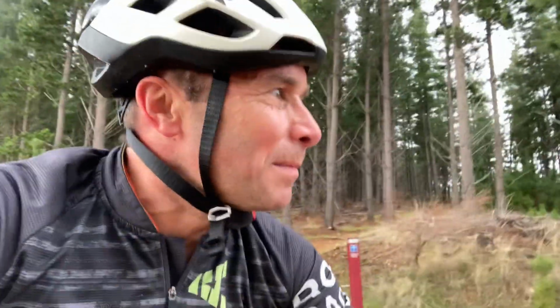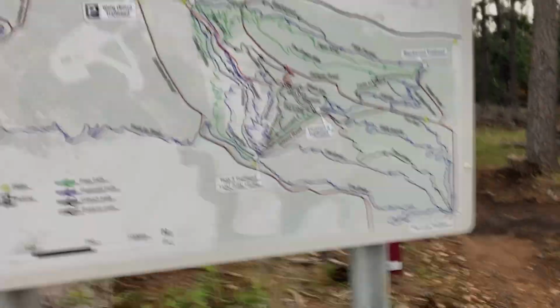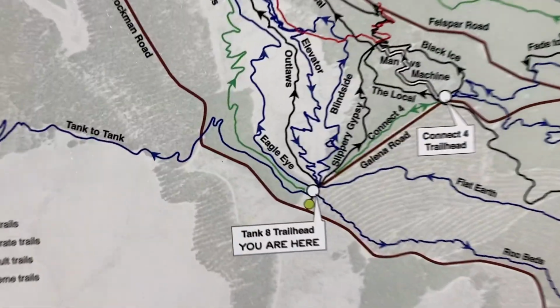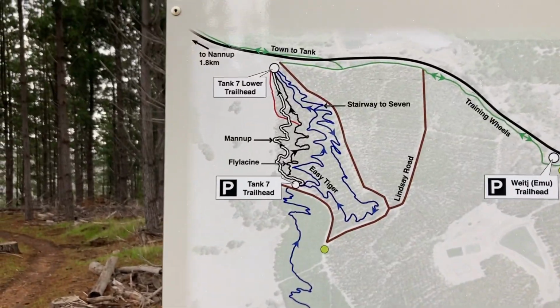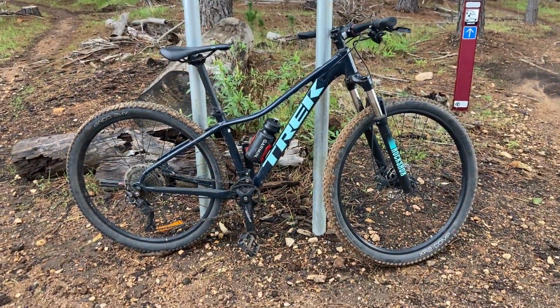I'll just show you the trail map over here, but it's a shame I'm on this whole bike. Let me just jump off it. But there's the trail map there. I'm just in this section here called Tank 8. I'm just at this trailhead here. So it's pretty good, loads of trails. And then you can go over to Tank 7 as well, and there's some more trails over here. That's pretty cool. But me and Tammy are just taking it in turns on her hardtail.